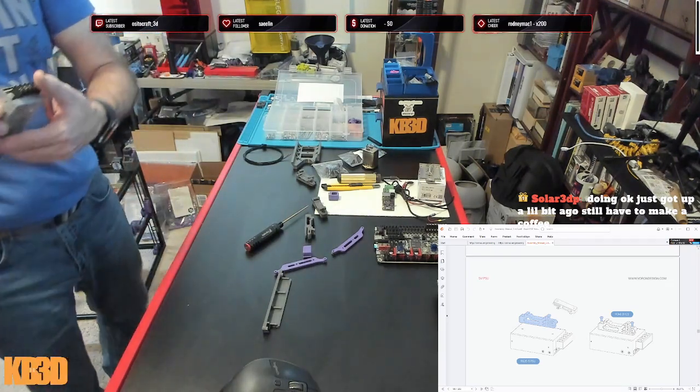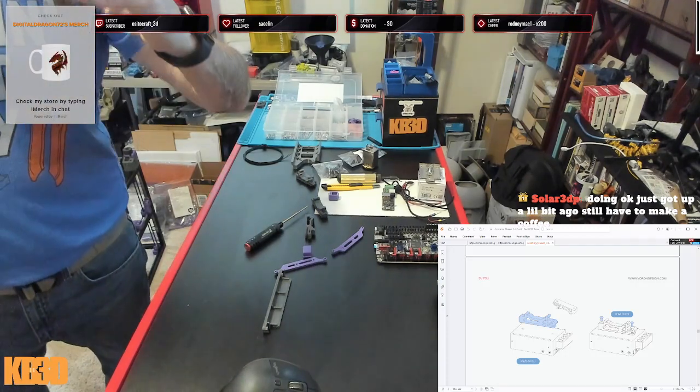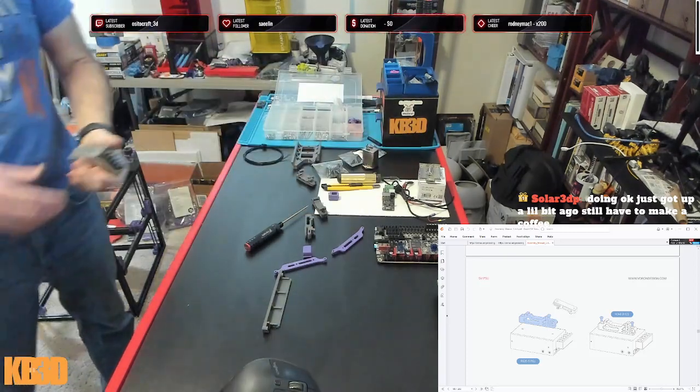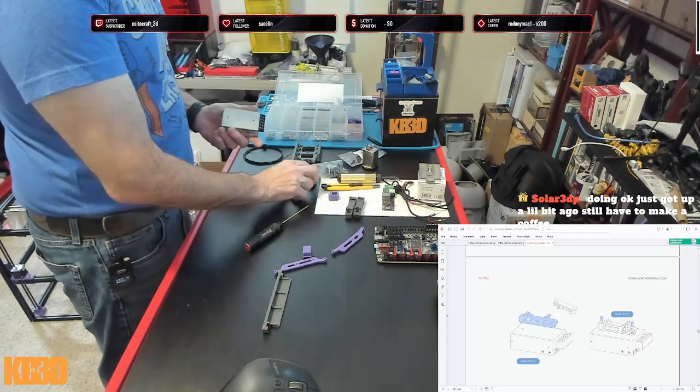So there is a, what is this? The LRS 5 or 25-5? Excuse me, not the RS 25-5. This is a little 5-volter that will run the Raspberry Pi.